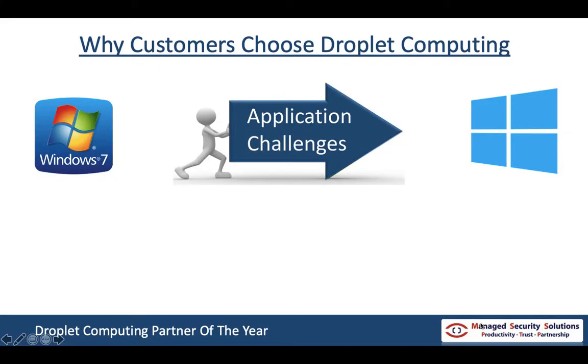The next few minutes, I'm going to focus on some of the challenges of migrating to Windows 10 from Windows 7, particularly around the application challenges and why customers end up adopting droplet computing. So without any further ado, let's look at a typical scenario of a typical customer.